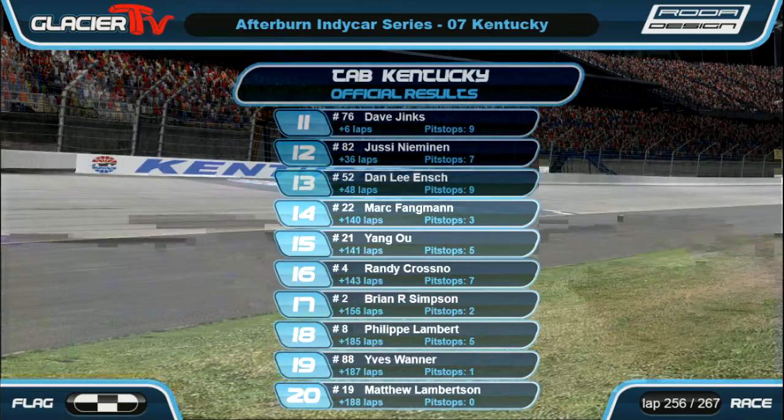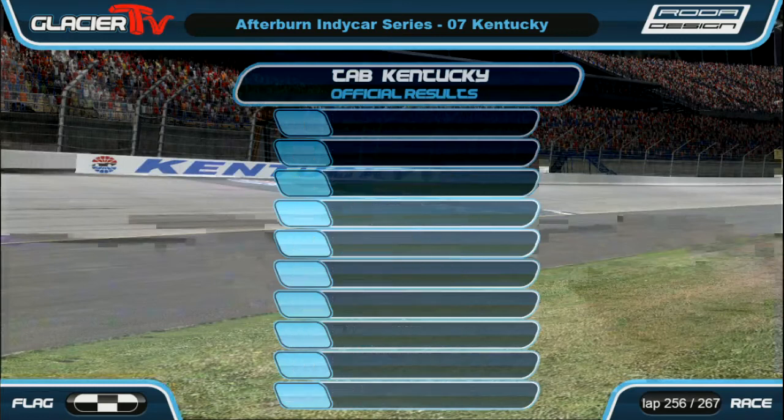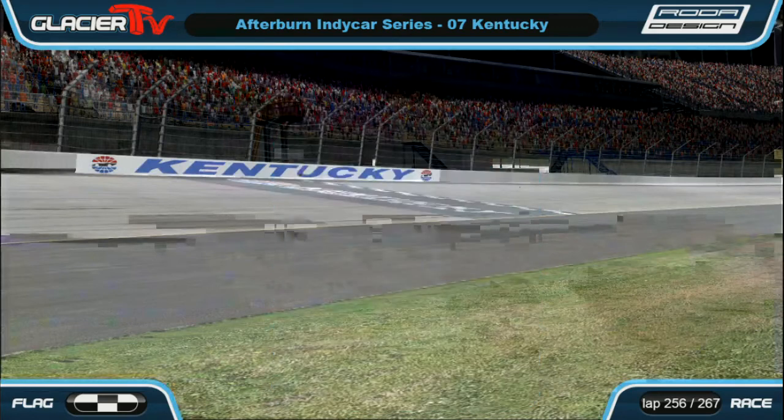Dover is also one of my favorites, and it's indeed bumpy. But yeah, I'm curious how the racing is going to be over there, as it is a very short track, and yeah, the low line is working. So yeah, I'm really looking forward to the race and to see if we are all single file or that it is going to be an interesting race.